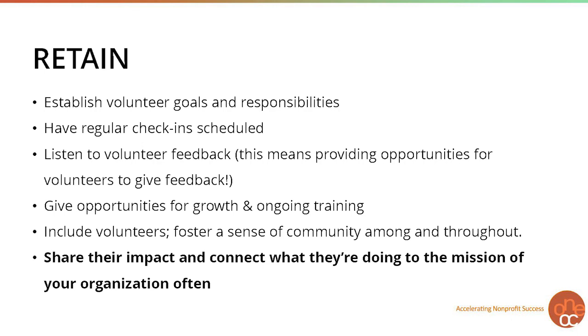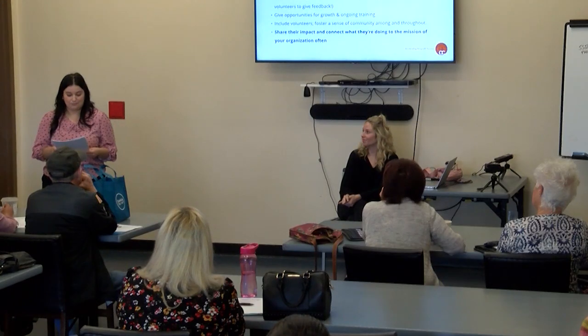And then you want to share their impact and connect what they're doing to the mission of your organization as often as possible. So again, if that's giving them a shout out via email, that's something we highly encourage. Like, look what our volunteers accomplished this weekend at this event. They were able to mobilize 150 other volunteers, or they were able to accomplish this arts event and 400 community members showed up. So really just giving them a shout out, and we really encourage that, whether that's via email to staff or posting on your social media.